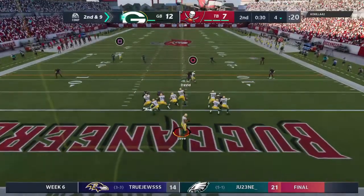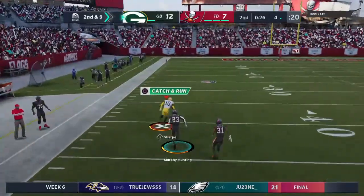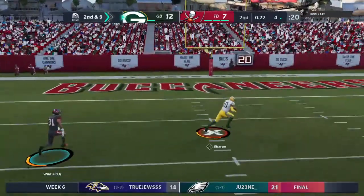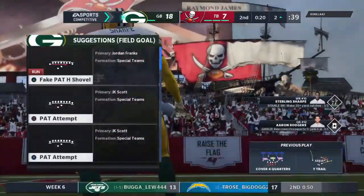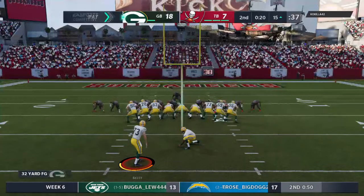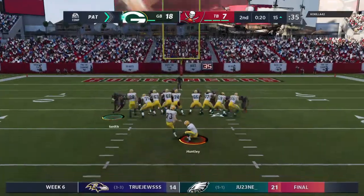From deep in their own territory, they look to throw. He's going to launch this thing way down. And got his man, complete. The 20, 10, 5. It don't matter. It's a touchdown. Packers. Love's pass. A big play there as the first half is winding down. And the Packers are able to strike quickly for 6.